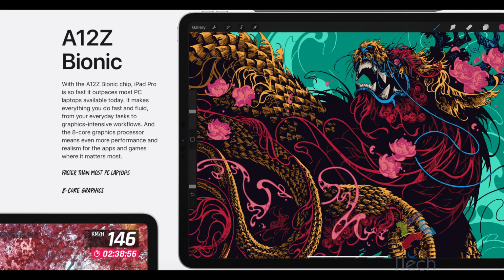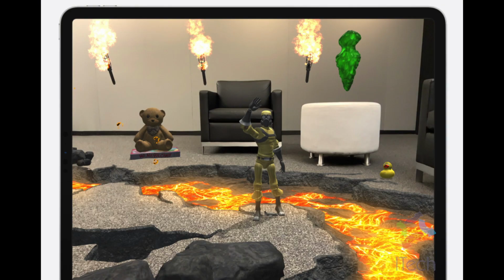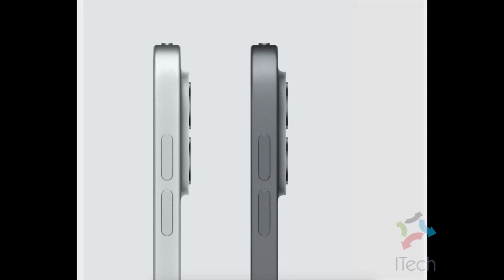Well, if you are into augmented reality or a person who likes to take photos or record videos from your iPad Pro, then this is for you. If you are moving from any iPad Pro older than 2018, then it's a good option.